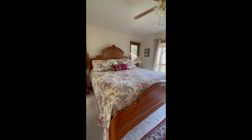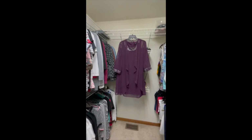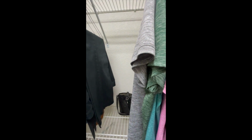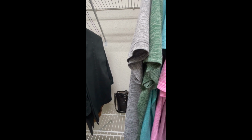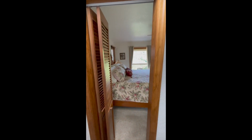Big old bed, plenty of room. Nice walk-in closet. Know what that does? I can't turn it around. Plenty big size.